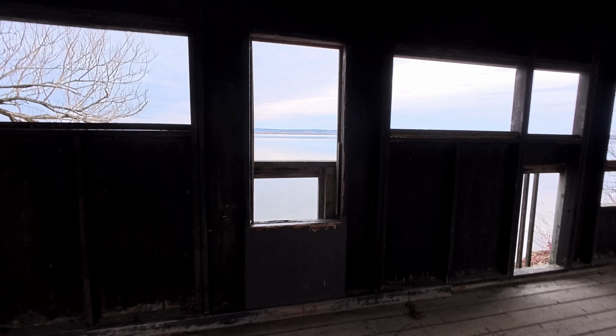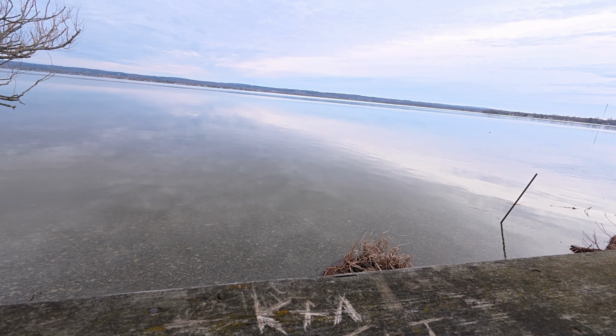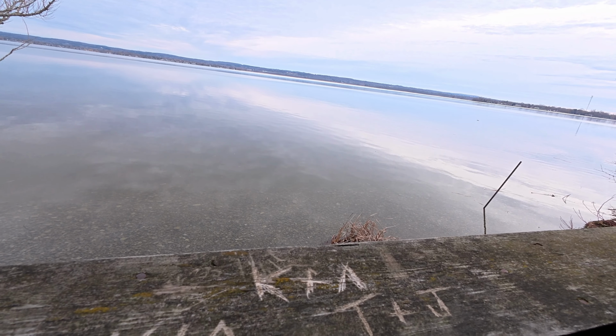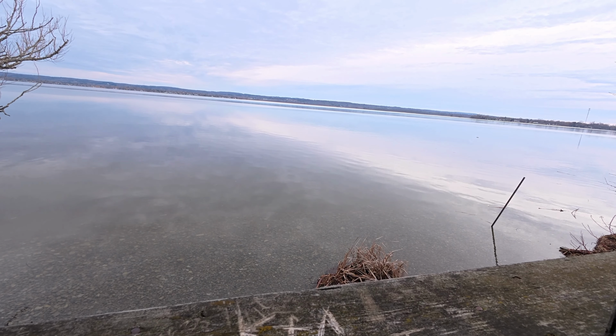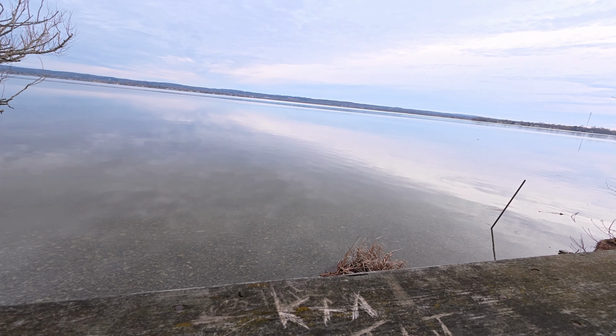Just a beautiful place. A lot of beautiful places in this park to photograph wildlife and birds. It's just a great location. It's known as one of the birding hotspots in Ontario.